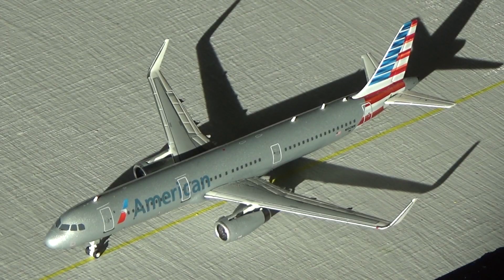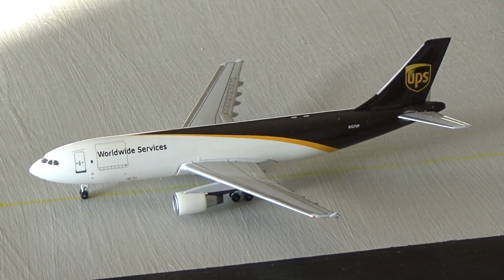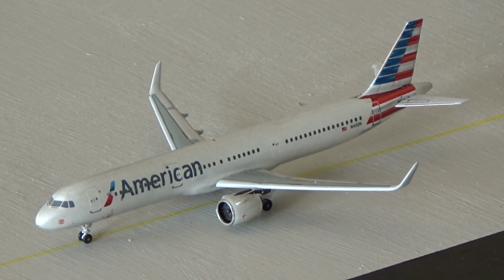Quite a color for this American Airlines Airbus A321 doing a Dallas Fort Worth turn. UPS A300 just arrived in from Lubbock, it's going to be heading back out there. Now I know I said I would not use this aircraft again, but we kind of needed it. So right here we have American Airlines Airbus A321neo. This guy just came in from San Diego, and he's going to be heading out to Denver today.